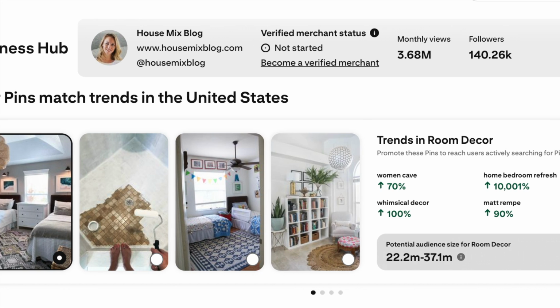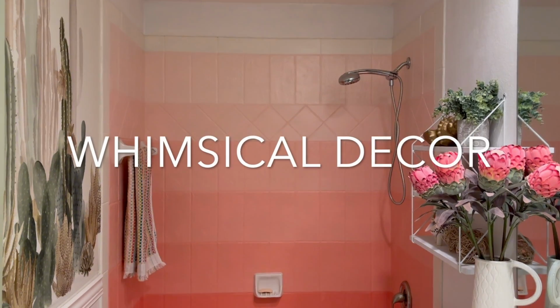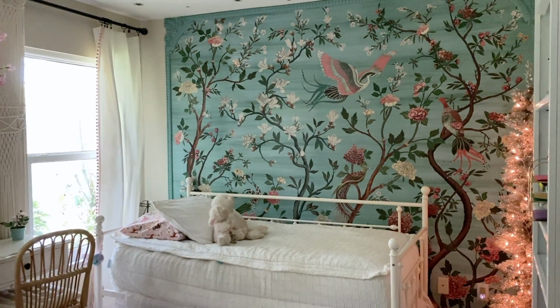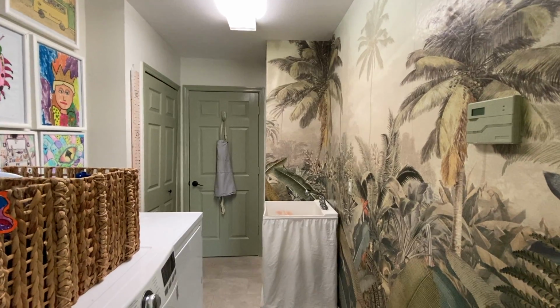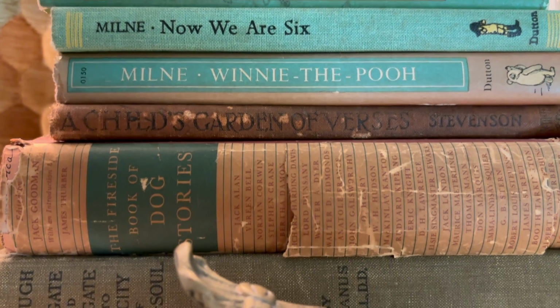I saw on Pinterest that whimsical decor ideas is being searched 100% more right now than normal, and I thought, yes, now this I can get on board with. When I think of whimsy, I think of unexpected, intriguing, magical, even a bit mysterious.